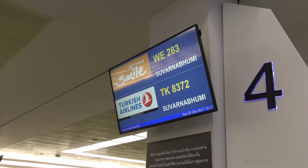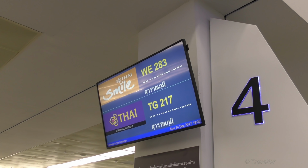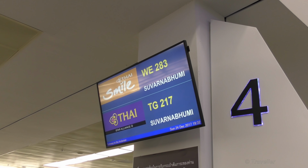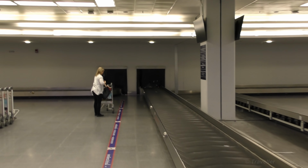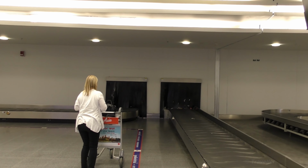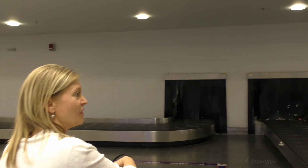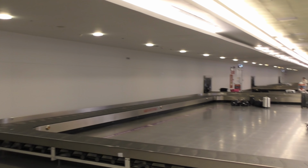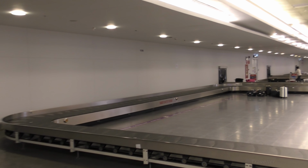TG217, so you look up at the signs. And then you can see it's written. Remember there could be code share flight numbers, so wait for your own airline. And then you'll see your flight number. That's our flight number, TG217. So I'm going to go down to Maro as we wait for our luggage for it to start coming out. Well, it might be down there on that end. Now the question is whether it is there or whether it's down there. Well, you can see how it goes here like that. It's one big thing.